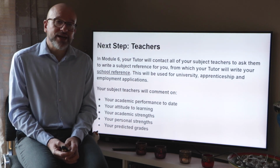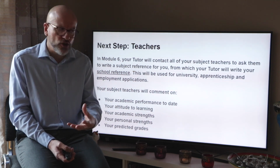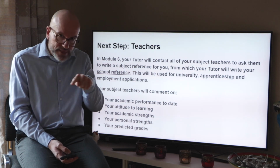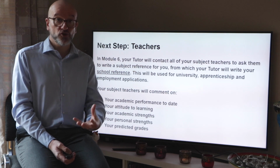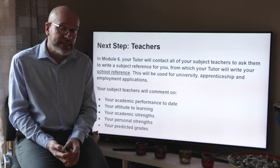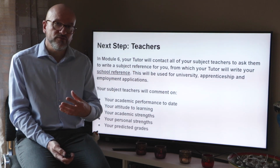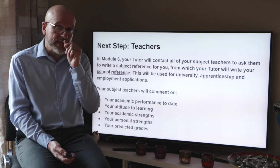They'll be commenting on your attitude to learning, how hard you're working, how much effort you're putting in. They'll be talking about the academic strengths that you've shown within that particular subject. They'll be commenting on your personal strengths that they've seen you demonstrate during the course of the year, and they'll be making their first sweep through of making a predicted grade, what they think you might get at the end of Year 13.